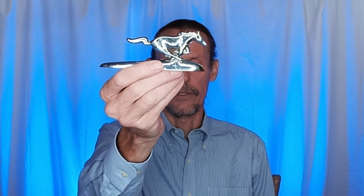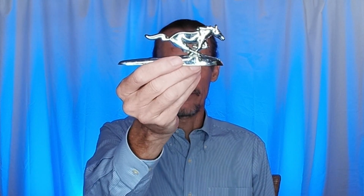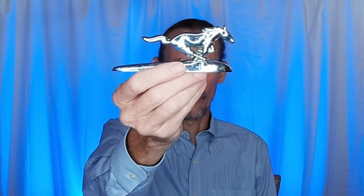I had the good fortune of my father buying a 1966 Mustang right when it was time for me to learn how to drive. And so I got to learn how to drive on a 1966 Mustang, which was pretty cool. So when I saw this, I just had to grab it because I remember the little ornaments from the first generation Mustangs, and here one is.